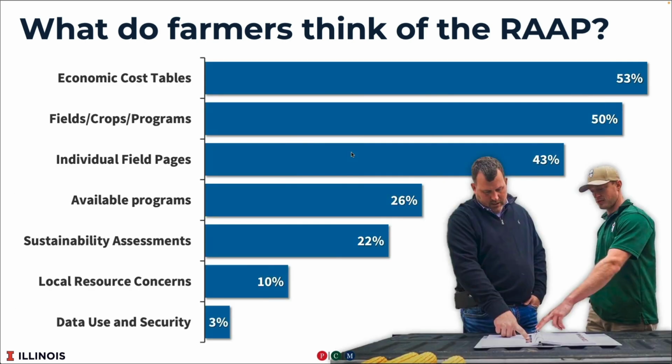Here, we're just looking at the percentage of total respondents that felt each of the listed RAP sections were most valuable to them and their operation, and they could select multiple sections. So the main takeaway here is that we see 5 out of the 7 sections of the RAP receiving a vote in terms of being valuable to at least 22% and up to 53% of respondents.